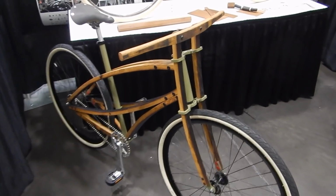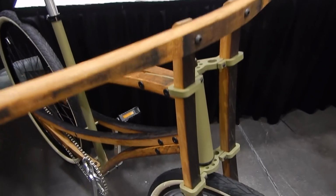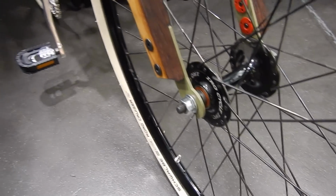And have a look here. This is a bicycle made from wine barrel staves. The handlebar, the forks. Look at the way they did the interface to the axle.